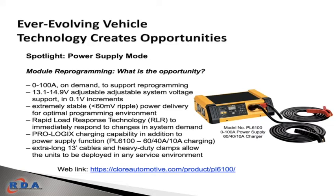And suddenly a fan kicks on or a second module starts programming, and suddenly the demand on the vehicle is much higher in order to maintain that 14.2 volts. Well, Prologix is going to respond to that change in load demand super quickly, almost instantaneously. We call it rapid load response technology. We're 2 to 3 times faster than any other product we've benchmarked so far.